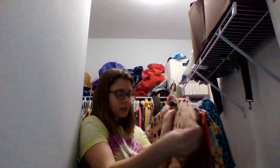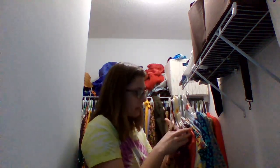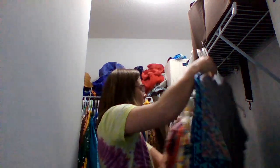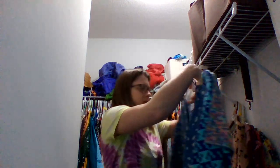Then we have some of these nicer blouses. This one came from TJ Maxx. Where's the other one that I wanted to show you guys? This one came from TJ Maxx, and this one looks so cute even in the summer too. I love this Sienna Sky brand from TJ Maxx. But this one has the cinched waist, so it has that peplum, which is the same as this one, and I love that.